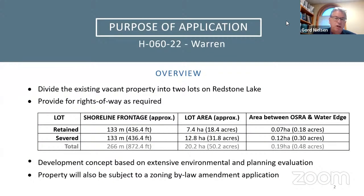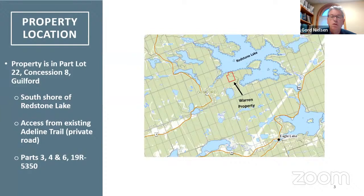So the purpose of this application is to divide a very large existing vacant lot into two lots with shoreline frontage on Redstone Lake. Both of those shoreline lots will have a shoreline frontage of 133 meters, and they will have lot areas of 7.4 and 12.8 hectares respectively. This property will also be subject to a zoning bylaw amendment application to convert the lands from rural to shoreline residential. The next slide, please. These lots are located at the southwest end of Redstone Lake, shown in red on this map. They're accessed from a private road, Adeline Trail, that runs through the property. Next slide, please.